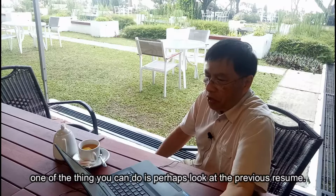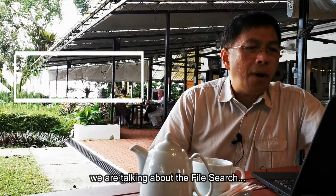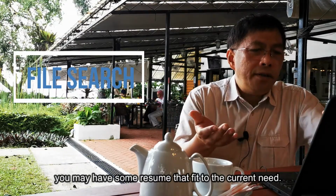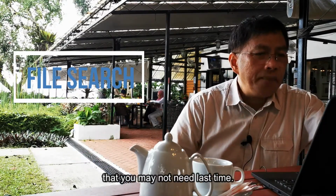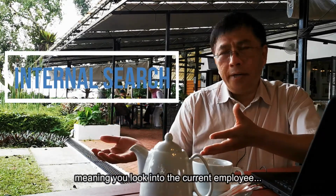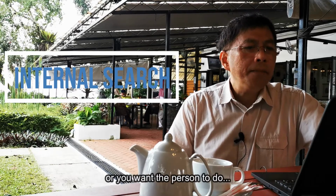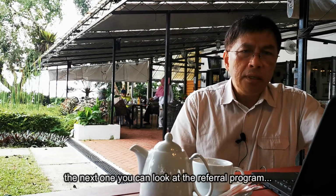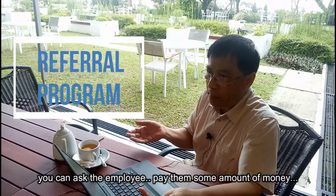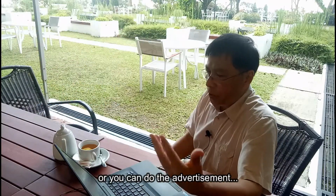One of the common things that you can do is look at your previous resumes. So we talk about file search. You may have some resumes that fit into the current need that you may not have needed last time. The next one, probably you can consider internal search, meaning that you look at the current employees. Some of the employees may fit into the new role that you want to hire for. The next one, you can look at the referral program. You can ask the employee, pay them some amount of money, and let the employee recommend someone that they know for a job. Of course, you can do advertisement.